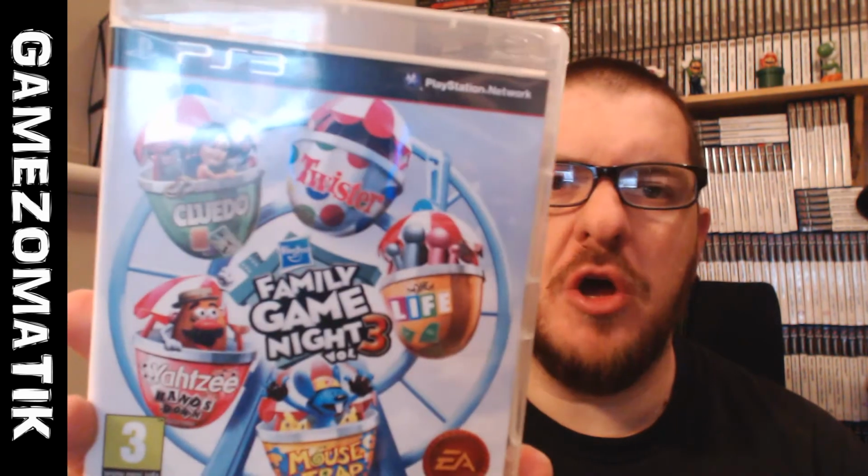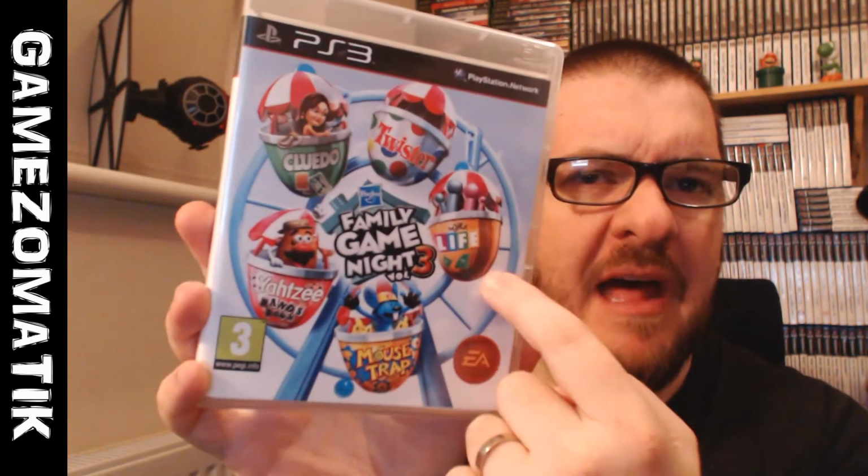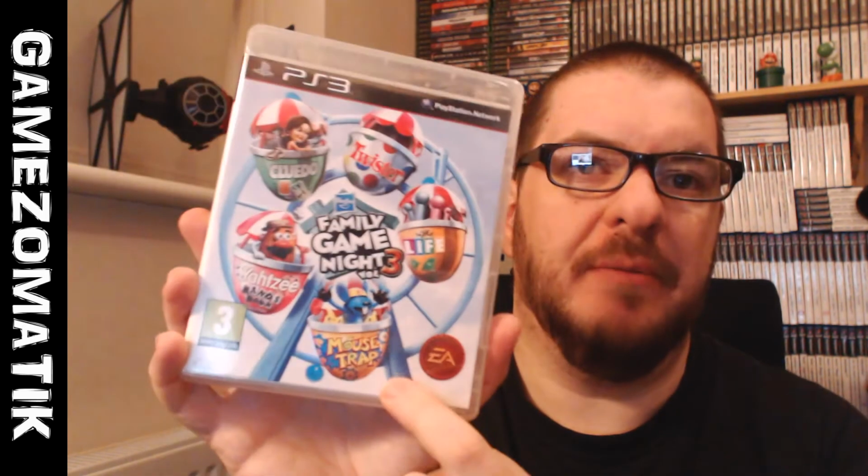So it's got Cluedo, Twister, which isn't Twister. It's just like a rhythm action game on it. I don't know why they called it Twister. It's literally one of those where there's a line and there's a sequence of buttons, and you just got to match it, and that's their version of Twister. So I don't quite know how that works, but some of the other games are alright. Cluedo's okay. Game of Life's pretty good, and the best one on there is Mousetrap. Mousetrap's really good.